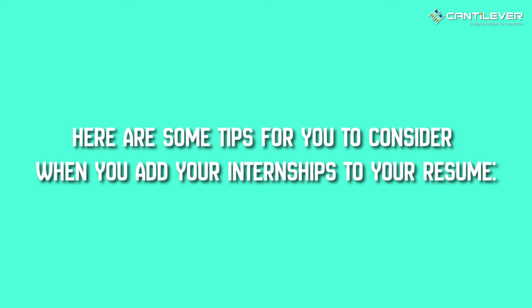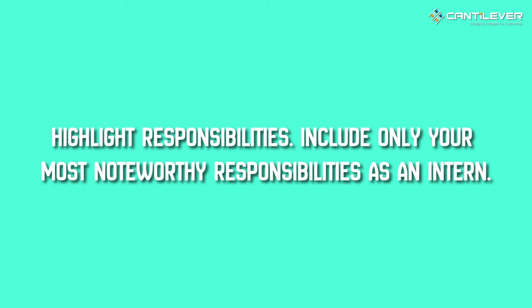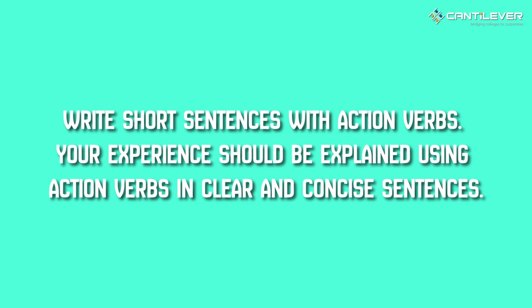Here are some tips for you to consider when you add your internships to your resume. Make sure your resume format is consistent. Use consistent formatting throughout your resume and refrain from changing the font style or size for your internship experience. Highlight responsibilities. Include only your most noteworthy responsibilities as an intern. Write short sentences with action verbs. Your experience should be explained using action verbs in clear and concise sentences.